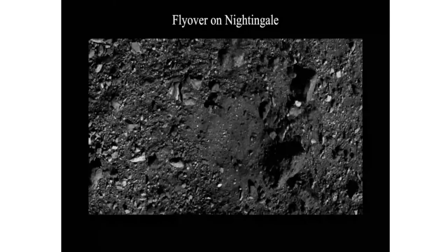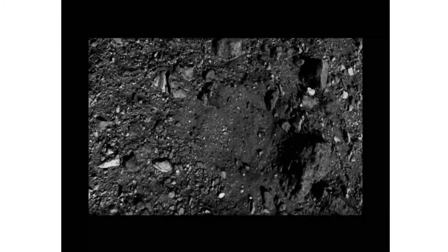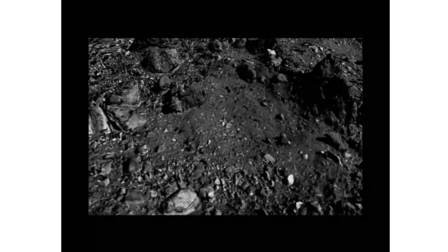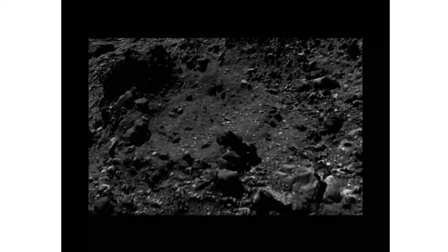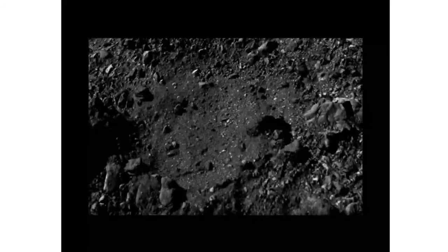So, I still have 13 minutes. Let's do a small flyover on Nightingale so that you can have a glimpse and an idea about this big boulder that is scary and is extreme to the sampling site. So we go down, as you can see, there is this crater right here. You kind of feel like there is a depression, and it is the area where there was the sampling site selection and then the sampling site acquisition. And then we just back off a little bit.